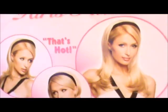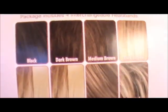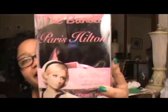But what it is, it's like a little half wig, as you can see, that comes with a headband that is Velcro to it. You can take the headband off or on, and interchange them. So I picked it up. They were $5.99. I got black because I've put some color in my hair, and I've dyed it like the natural black. But it comes in all these colors. So you get black, dark brown, medium brown, and then you get into the lighter colors, the blondes, and so forth. So I got black, and it comes in a box like this.